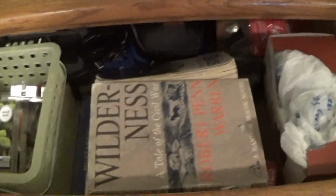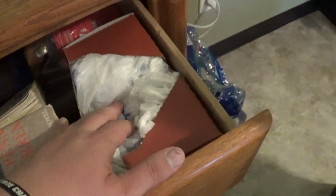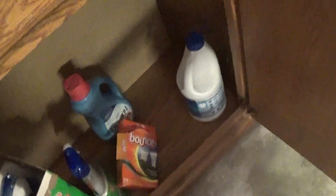This top drawer has got all the Scentsy stuff in it, some books, and we can save some Walmart bags, and kind of another junk drawer, honestly. And down here, we got all of our stuff for laundry. This thing's pretty empty, but it'll probably fill up with time. Over here, just got our bottled water.